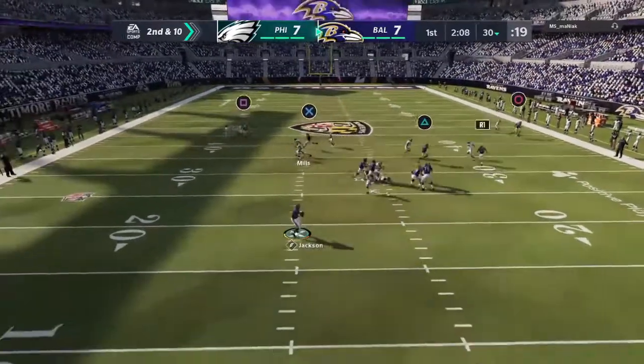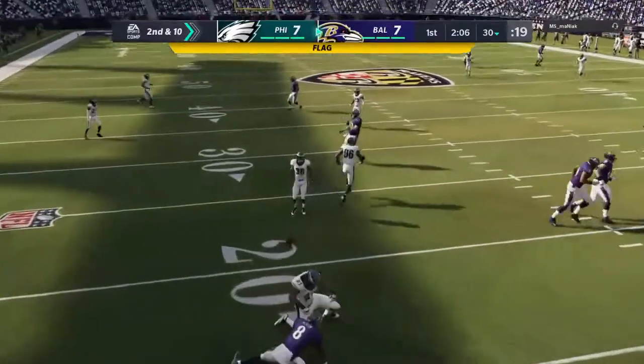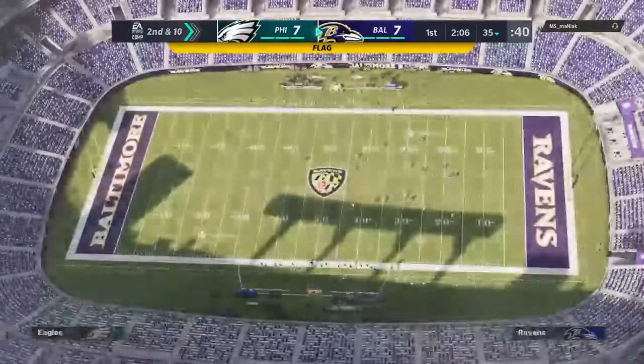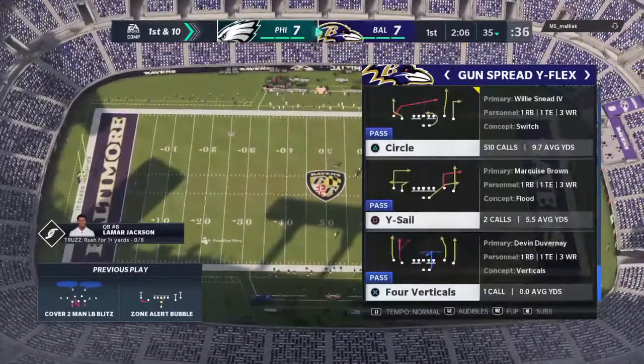From the gun, it's Jackson. And a flag comes in as that one falls incomplete. Well, let's see who this is on. So they will accept the penalty and move forward.